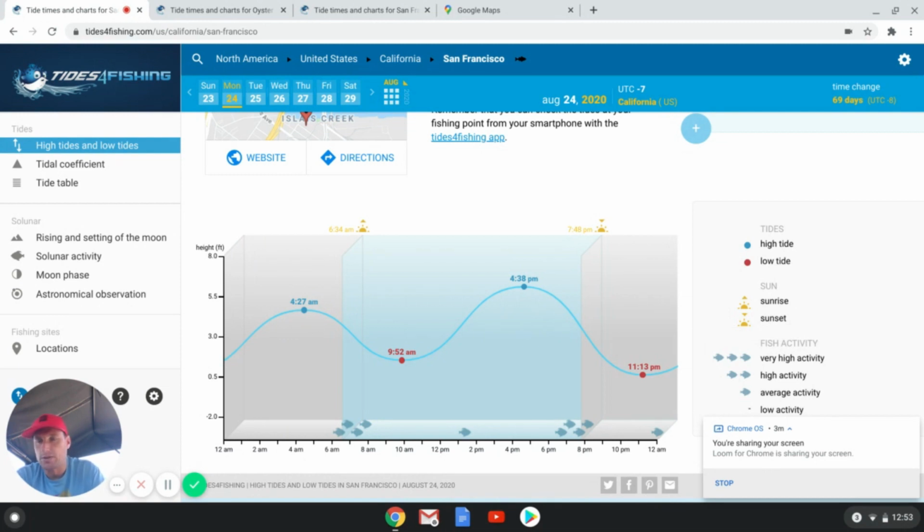Once the water gets moving really quick and the water gets muddy, that can sometimes impact the halibut fishing. So I like to see this small change in high tide and low tide, or low tide and high tide. So this tells me here this is not a bad day.